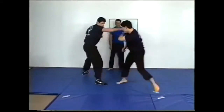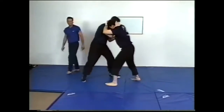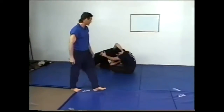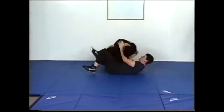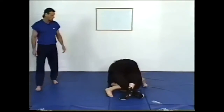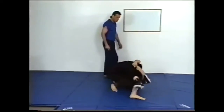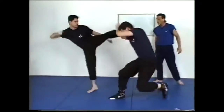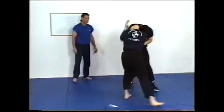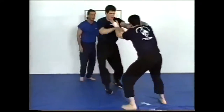Tie up. Hit the ground. Look for the bite. Good. Come up. Keep going. Fight your way up. Go. Tie up. Separate. Spar. Break.